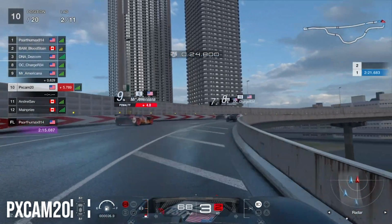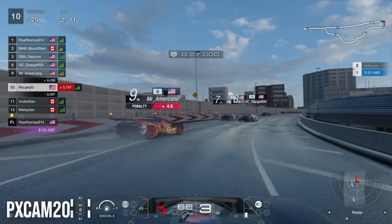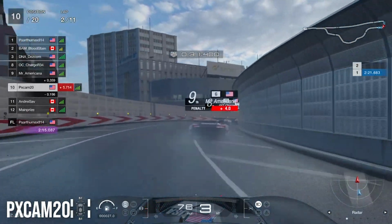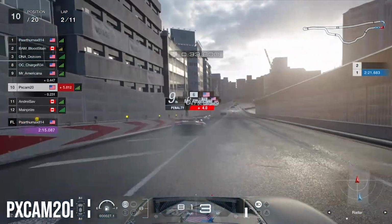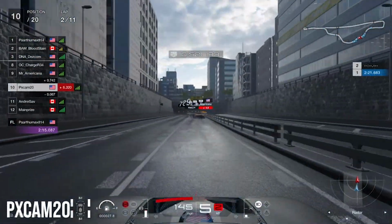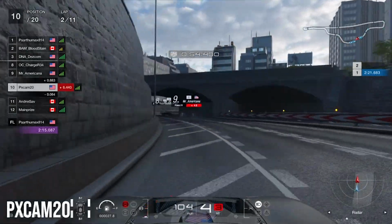As we try to make a move on the inside of 10th, we are able to do so here as we make a little bit of contact. 9th place has a 4.0 second penalty, so that's going to be very helpful for us, as we just got to stay right behind him and overtake him down on the penalty zone as we head into the S's.